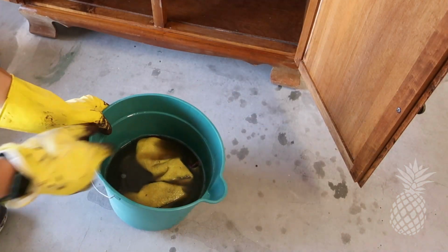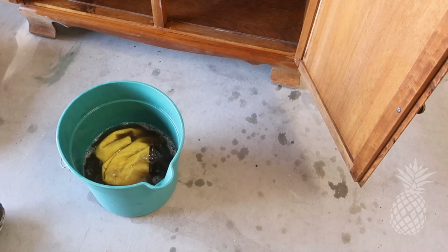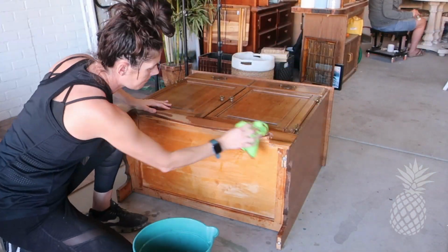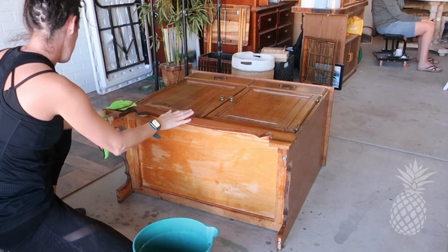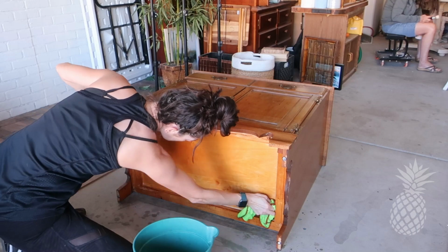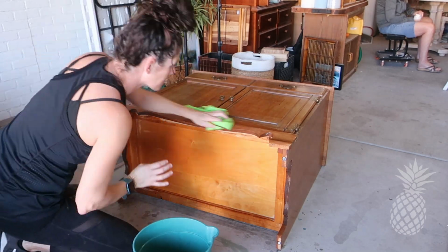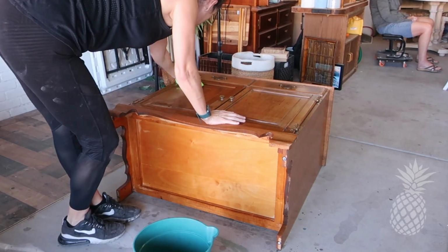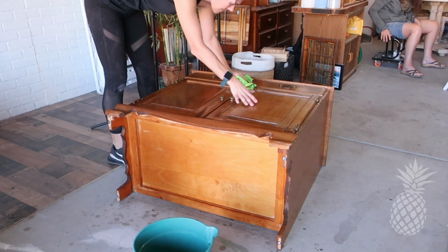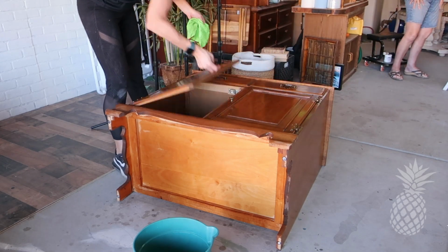Ew, your water is grody. As always, we start off with cleaning each piece, and in this case, we use the LA's Totally Awesome degreasing cleaner that we picked up from Dollar Tree. So Dani's just giving it a really good scrub, and then after she cleans it all, she's going back and rinsing it thoroughly.